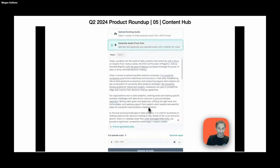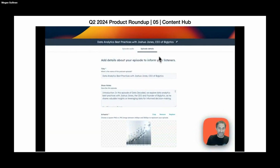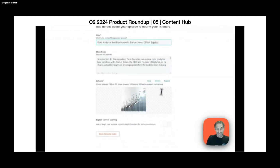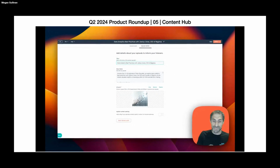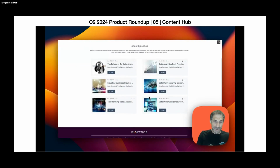Again, looks very realistic. And then I can just go in here and I can give it some episode details. So what's the title? What are the show notes going to be for this? I can generate an image for it. And then I can save this, and it's automatically then going to go over to my provider. I have a podcast very quickly, but then also I can very quickly add it to my website so I can start promoting it. And so if I come onto my page here, I can see I have all my podcasts within here, and it's super easy to add these.